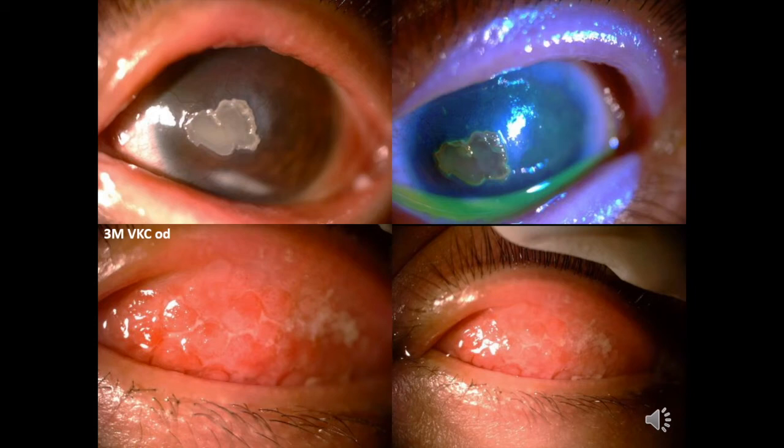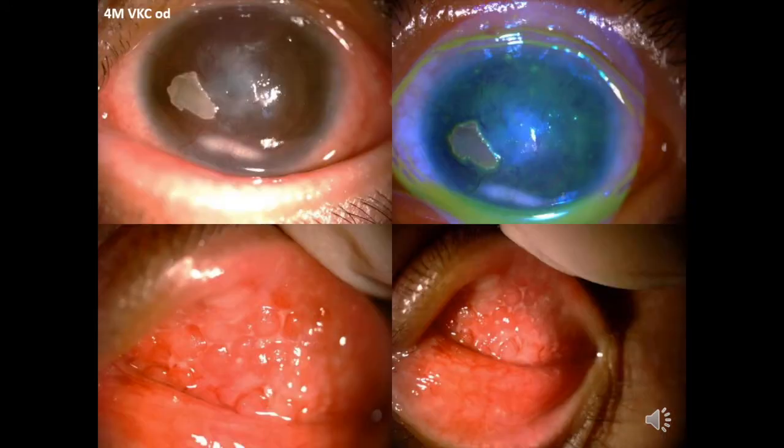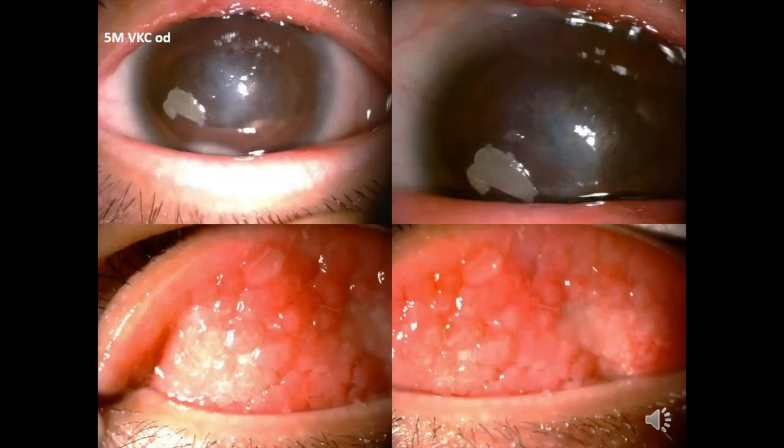Three months later, you can see the calcium plaque and giant papilla still present, and the mucoid discharge still present. The papilla becomes a little bit smaller after treatment. The left eye condition is almost the same. And the calcium plaque discharges from the center part of the cornea surface. Four months later, you can see the giant papilla become less, and the mucoid discharge is still there, but not so much. The left eye condition is still very stable. Five months later, you can see almost the same as the condition at four months.